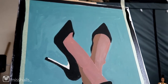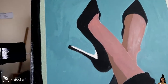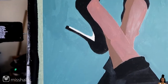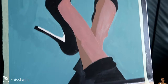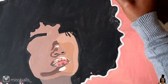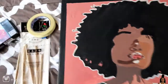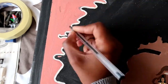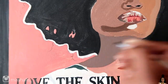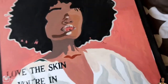So this isn't yet dry. But I used some masking tape to outline the ends of the painting so it looks like it's framed. I'll show you what it looks like when it's up there. I realized that I didn't finish completely the drawing. I think on some parts I oversaturated the paint with water. So next time, I know that I shouldn't use a lot of water, I should use just a bit. But yeah, we put some strands on and basically finished her up.